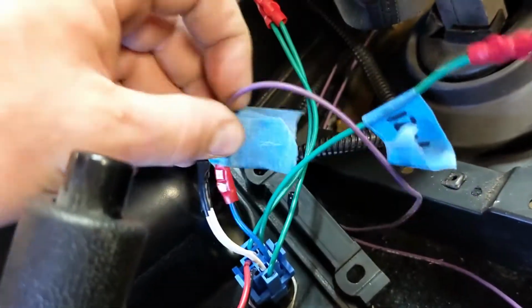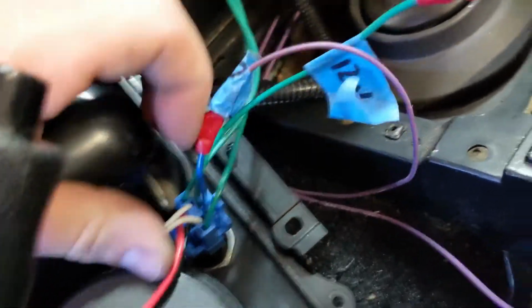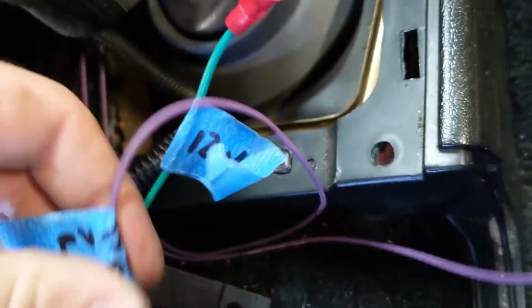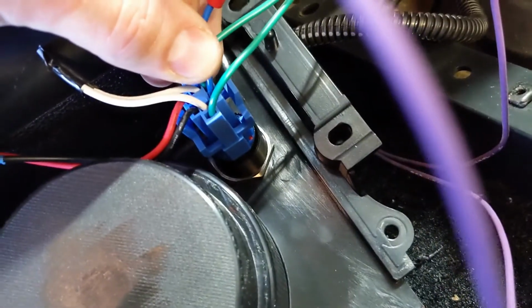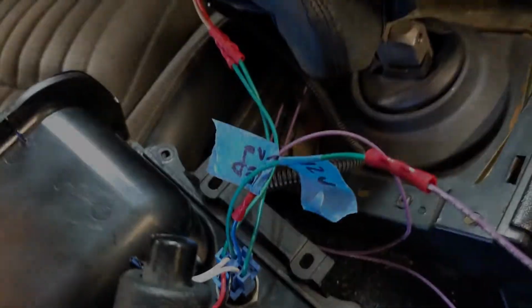Certainly it's not intuitive by any means. So there's my hookup if you wanted it red like I've got it: you hook to the blue wire. Now who's to say you may not get this same harness if you order the same switch? I don't know. This just unplugs off the switch itself, as you can see here. Alright, let's get all this put back together and I'll show you the finished product.